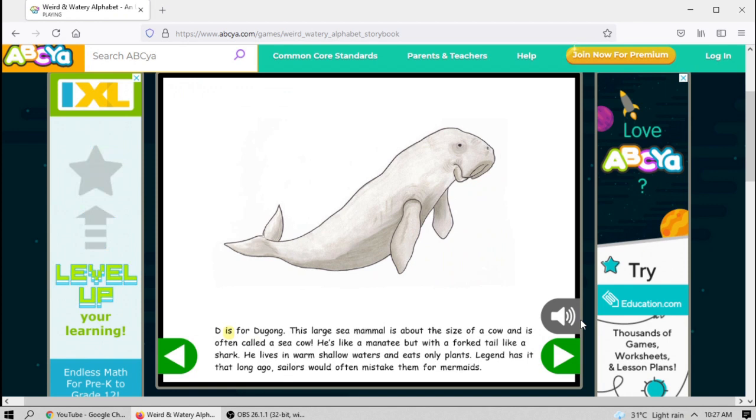D is for dugong. This large sea mammal is about the size of a cow and is often called a sea cow. He's like a manatee, but with a forked tail like a shark. He lives in warm, shallow waters and eats only plants. Legend has it that long ago, sailors would often mistake them for mermaids.